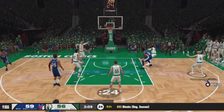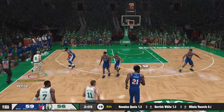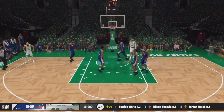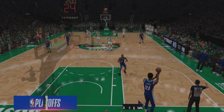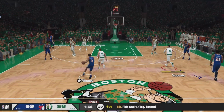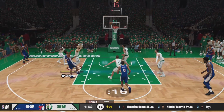George! No good from 3! He's been way off the mark in this second half, just unable to get any kind of rhythm going. Oh, he rips it down off the miss. Well, Vucevic has finished a couple times in the top 10 of offensive boards, in part because of his feel for the game. 1:53 left in the fourth.